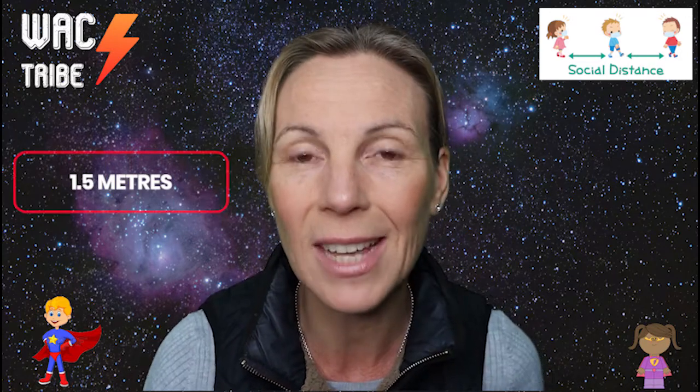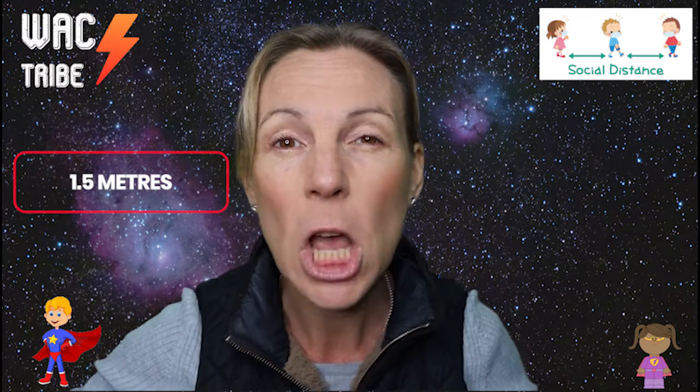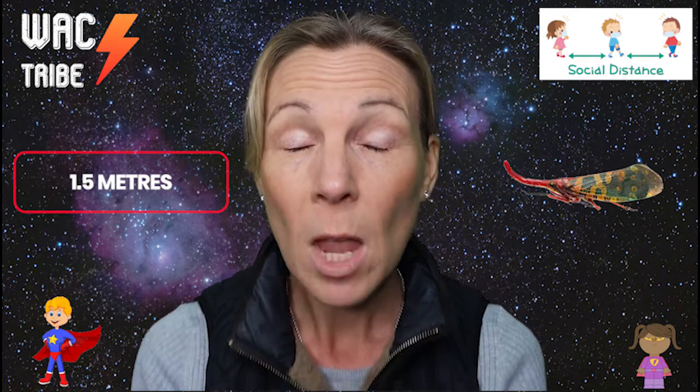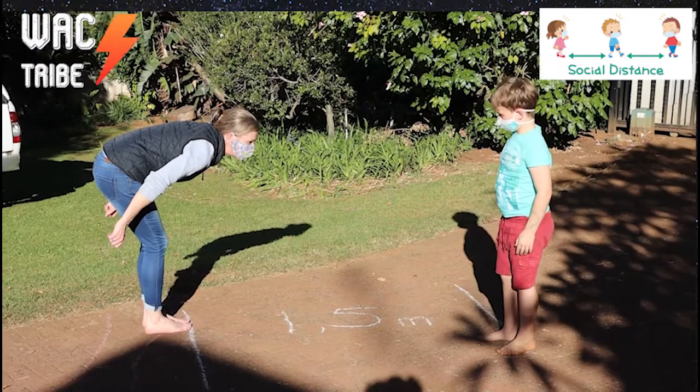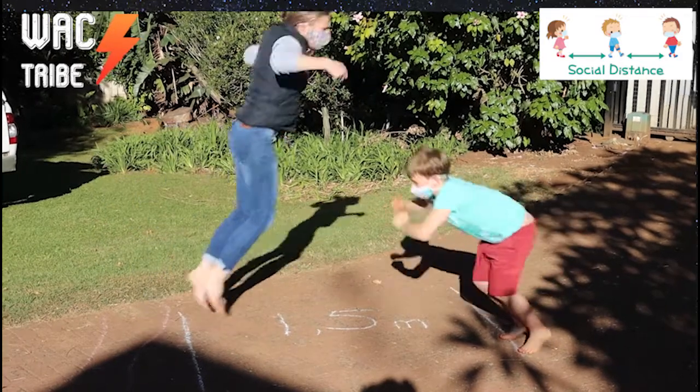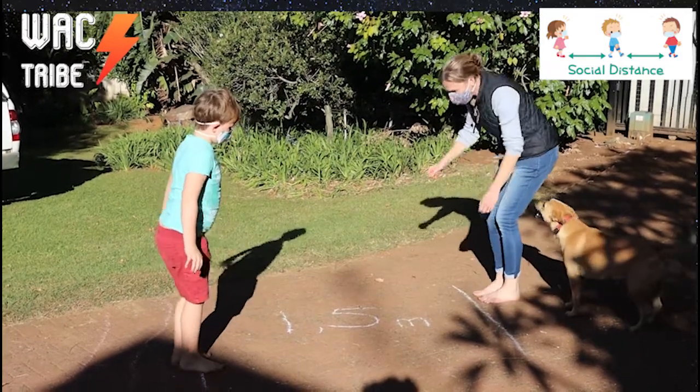Now, the distance that we need to stand from our friends and from others for social distancing is 1.5 meters. So it's just more than 2 times how far a spittlebug can jump. Now, what I want you to do is ask mom or dad to either draw on your driveway or put some masking tape in your passage or somewhere, 2 lines 1.5 meters apart, and you see if you can stand on 2 feet in one place and jump 1.5 meters, 2 feet. It's so hard. I actually tried earlier on today.